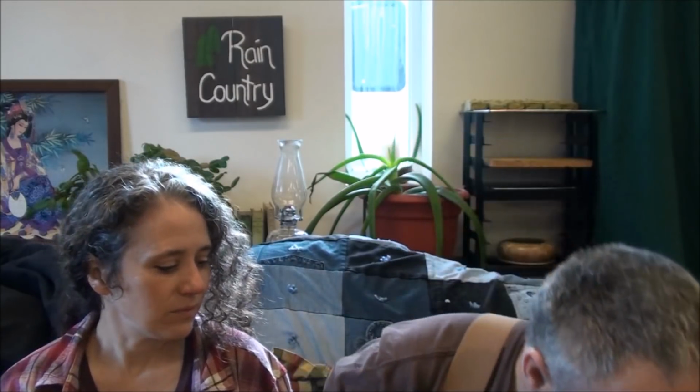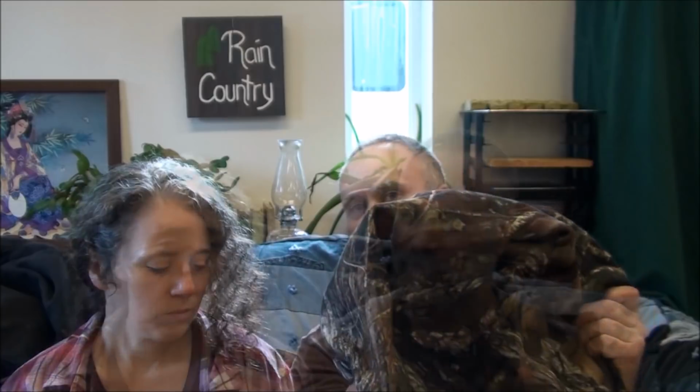Now the real lightweight ones that I have here, I think they're probably made out of nylon and a ripstop. They're really noisy. So if you're trying to evade the enemy or you're hunting, if you're trying to be stealth-like out in the woods, that lightweight gear may not be the thing for you. These are very quiet.